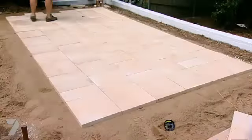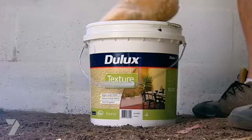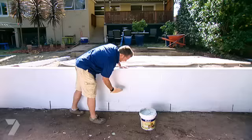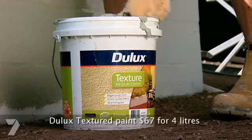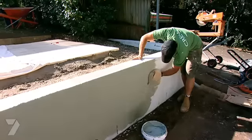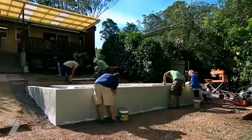I've already undercoated the wall with a texture primer, which will help with the next paint application. Now I'm going to render it with a textured paint. This will give it a bag rendered finish, and because we're applying it directly with a lamb's wool applicator, it's a lot faster and easier than render. But you get exactly the same look.